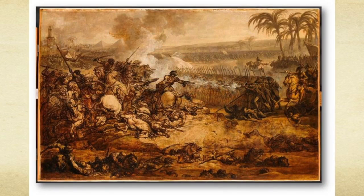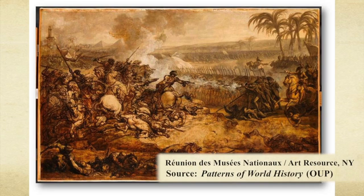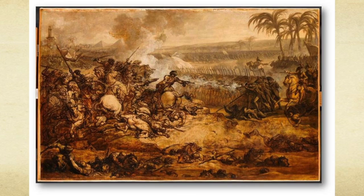This painting depicts French soldiers fighting against mounted horsemen, Mamluk warriors of the Ottoman Empire in 1798 in Egypt. Now the thing to notice here, both sides have firearms. It's not that guns give the French the advantage. Both of them have guns. Look at the French, however, in ranks against the charging horsemen of the Mamluk cavalrymen. Drawn up into what are called infantry squares, they can deliver ordered salvos into the cavalry, breaking their charges.